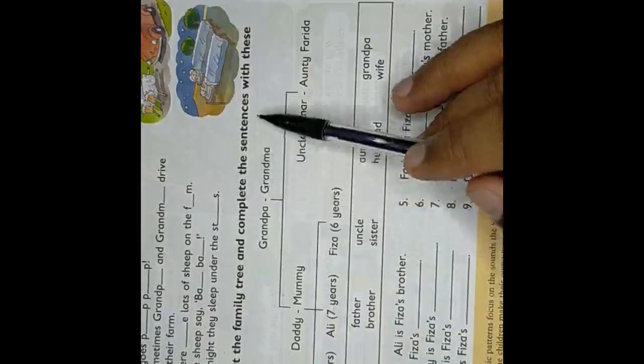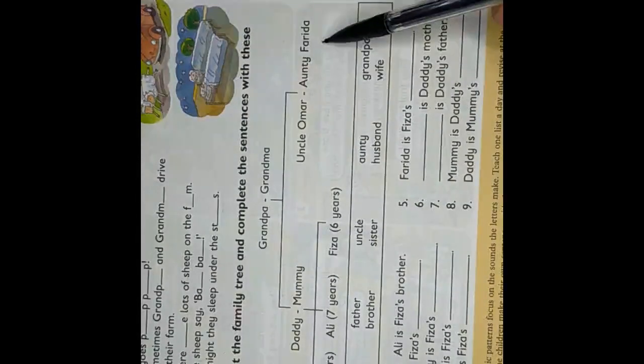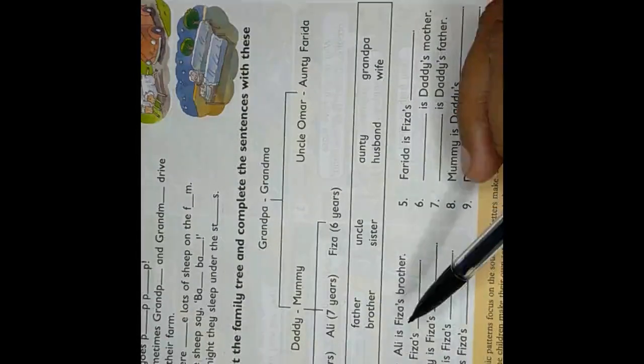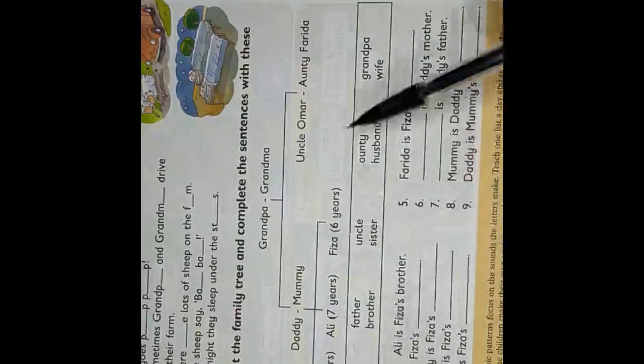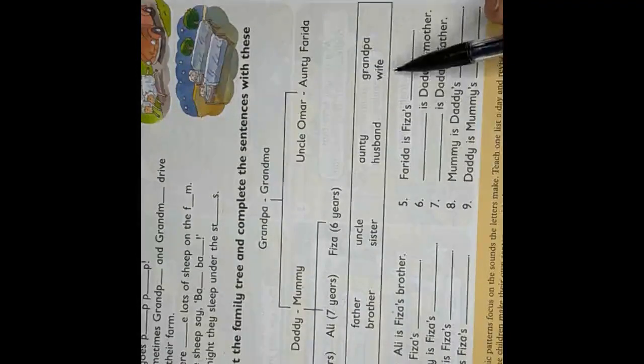Look at the family tree and complete the sentences with these. Grandpa and grandma, daddy, mommy, uncle Umar, auntie Farida. So going to the next family. Sarah 9 years, Ali 7 years, Fizza 6 years. Clear, beta? Is everybody clear? Now move to this. Ali is Fizza's brother. Sarah is Fizza's sister. We need to pick words from here: mother, father, uncle, auntie, grandpa, grandma, brother, sister, husband, and wife. Daddy is Fizza's father.